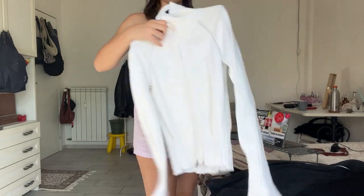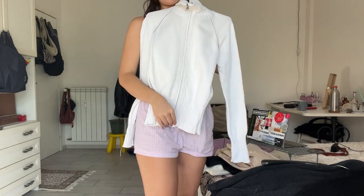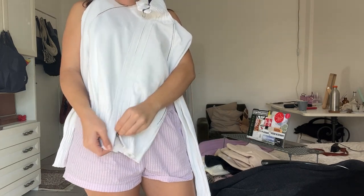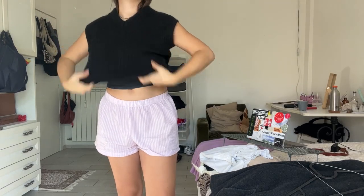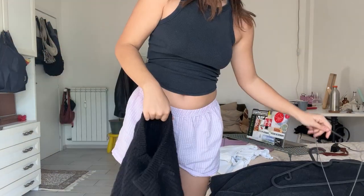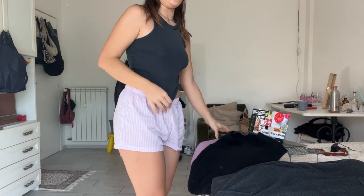Then we have this Y2K cardigan, white cardigan, which is nice because it's double zipped, so you can open it here. It's like a mohair. I really like the items that allow you to layer, which is cute, so I'm gonna keep it. Then we have a very nice coat I thrifted last year for a ridiculous price.